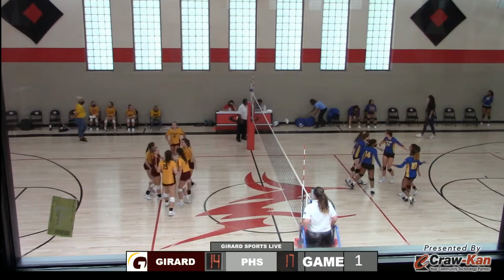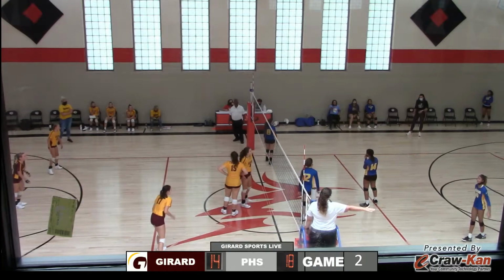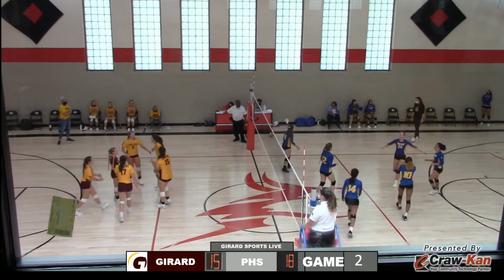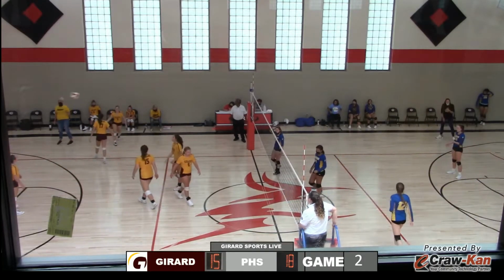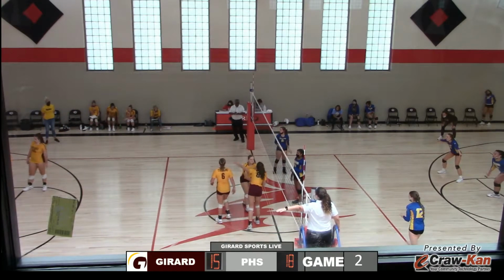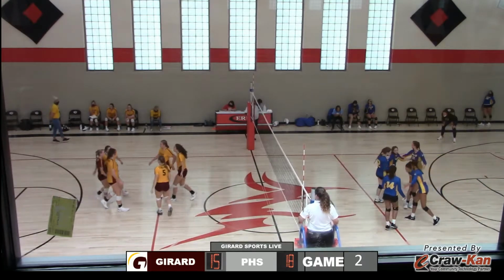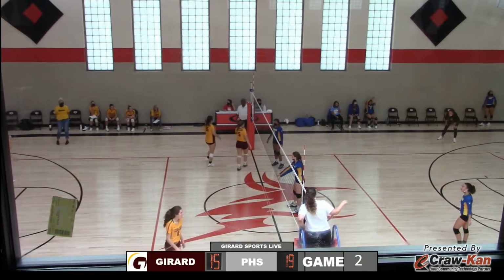And the Trojans unable to return it. 18-14, Trojans down 4. And Parsons will serve it. Now the Trojans will turn around and give it right back to them. Switching points. 19-15.